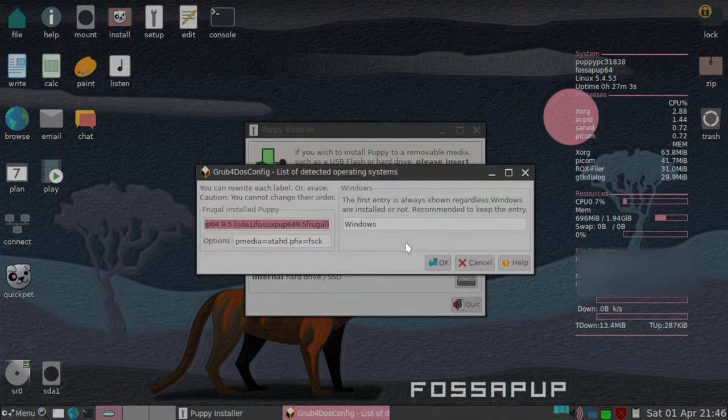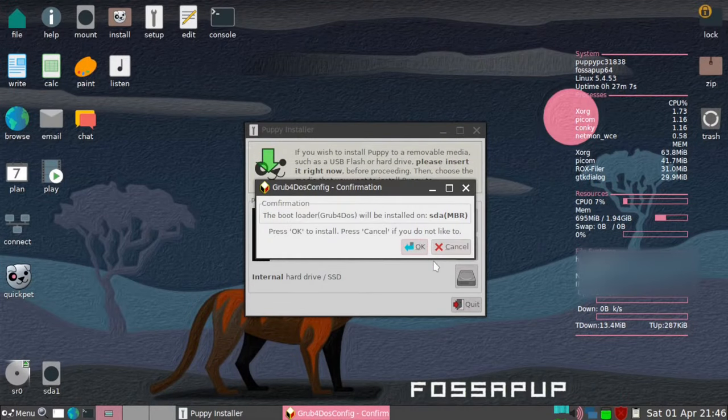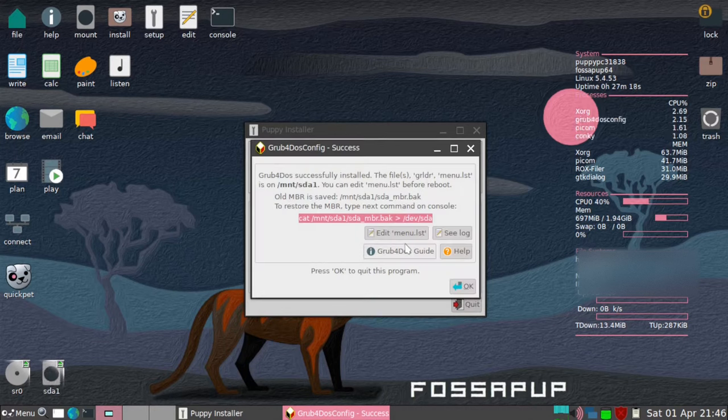Okay, the next one came up. Yeah, okay, keep that. GRUB4DOS will be installed on the SDA master boot record. Press OK to install, press cancel. Okay. Oh man, it's been a while since I had to deal with most of this. GRUB4DOS successfully installed. The file menu.lst is on SDA1. You can edit menu.lst before reboot. Old master boot record saved. Blah blah blah blah. Okay.